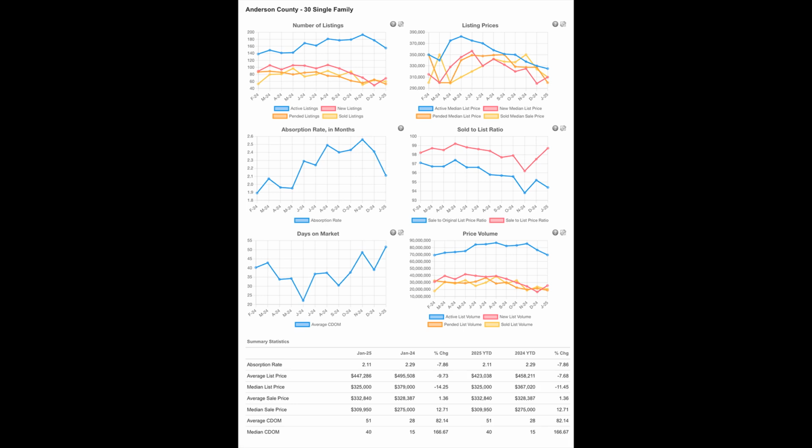As far as sellers, you need to price homes competitively to align with buyer expectations and market conditions. Invest in property preparation, staging, minor updates so you can stand out in a competitive market. Be prepared for longer market times and consider working with an experienced agent to implement effective marketing strategies.